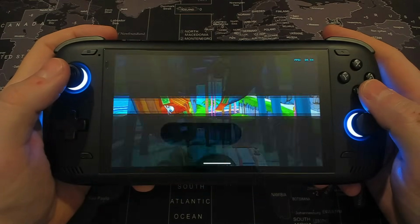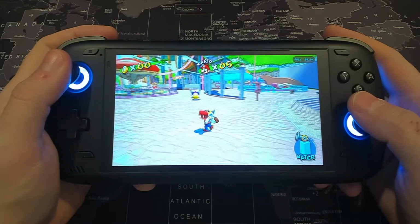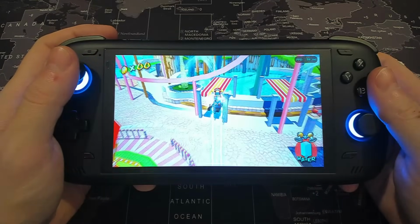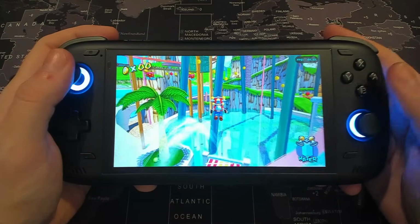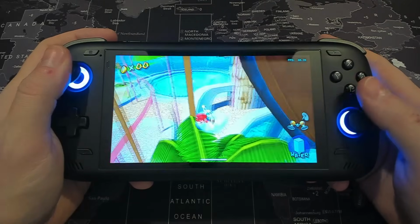And something I didn't get to comment on before, I was tapping my controller because this game is fantastic for demonstrating the vibration of this handheld. The rumble is so good. Like, Mario's little footsteps and the water is so strong.